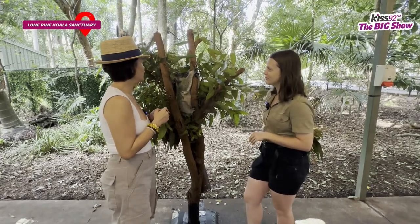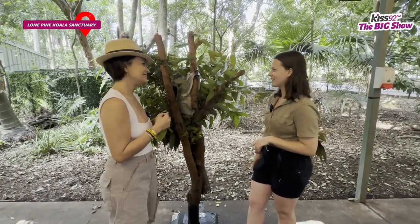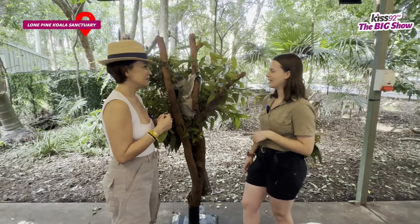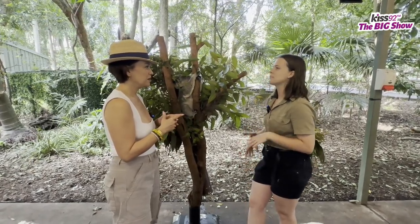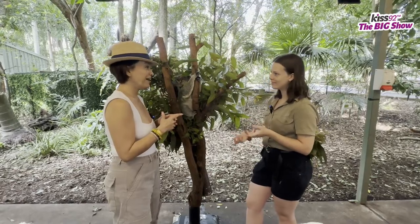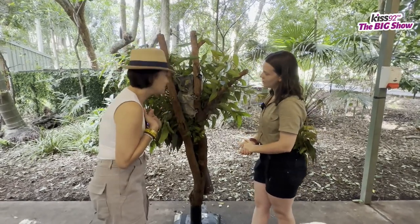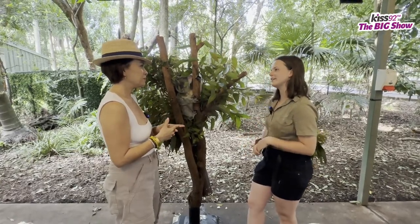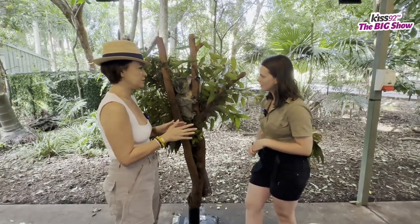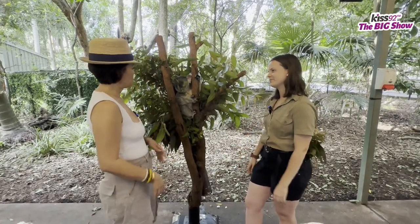Are there any misconceptions about koalas? Yeah, the biggest one is the effect eucalyptus has on them. What do people say about that? That it has more of a drugged effect and makes them high. But it actually has such a low energy content that they sleep all day because they have to conserve their energy for when they need it. Are they nocturnal or daytime animals? They're actually more crepuscular, so dusk and dawn.